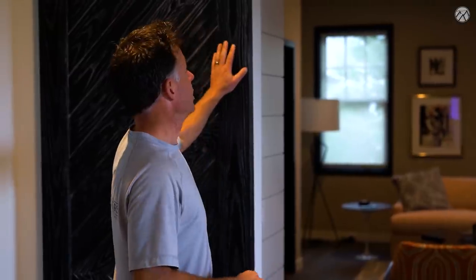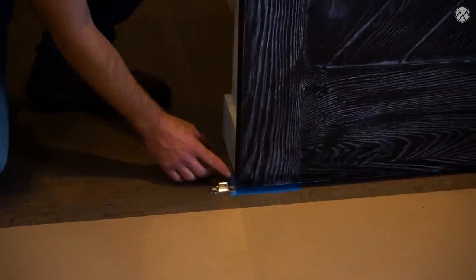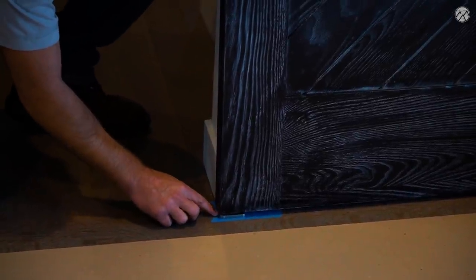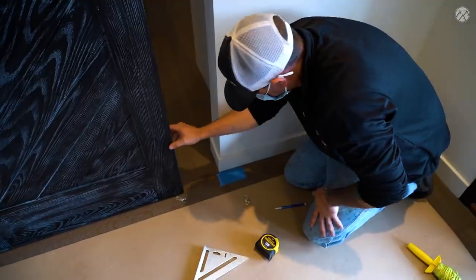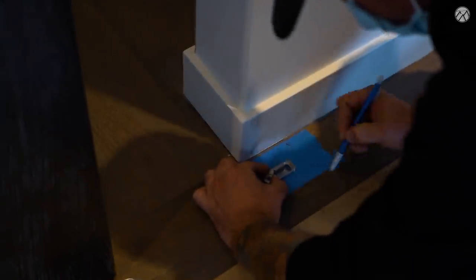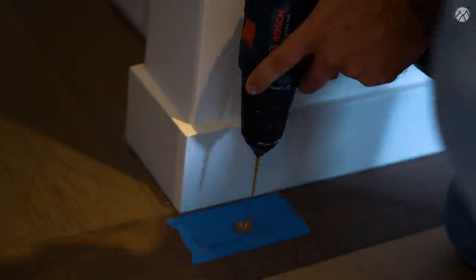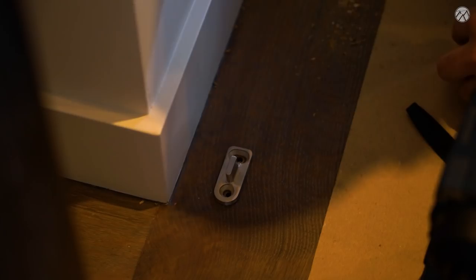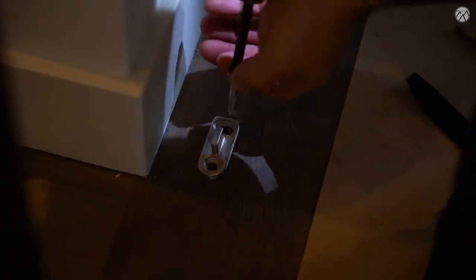So we have the doors all on now, and Riley and I are going to take the time to put these little guides in to keep the door aligned and in place, so it's not banging against the wall. And when the doors are closed, they stay aligned together. Getting a little wax on the screws really helps the screw go through the wood and keeps the screw from snapping.